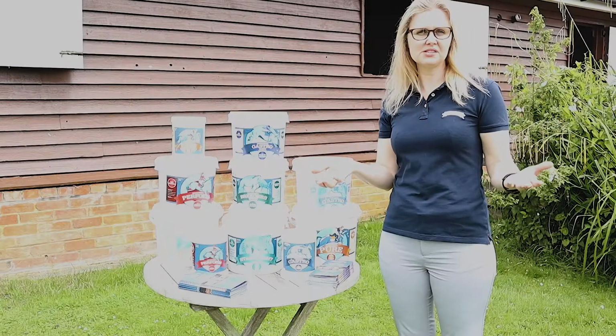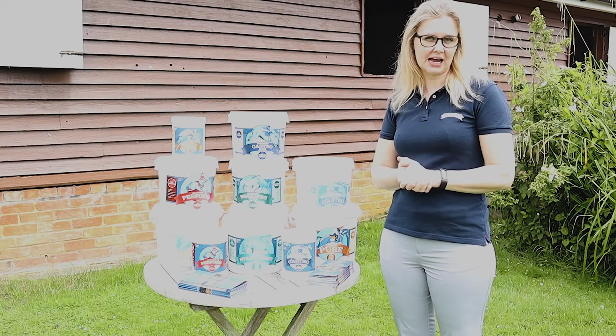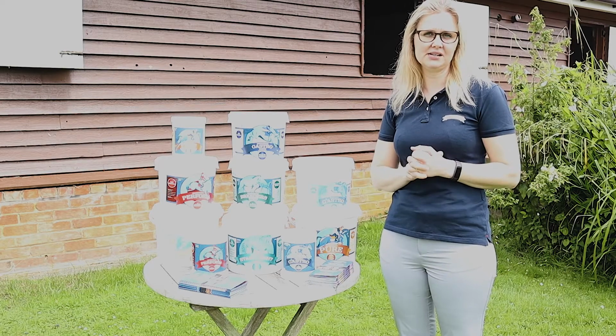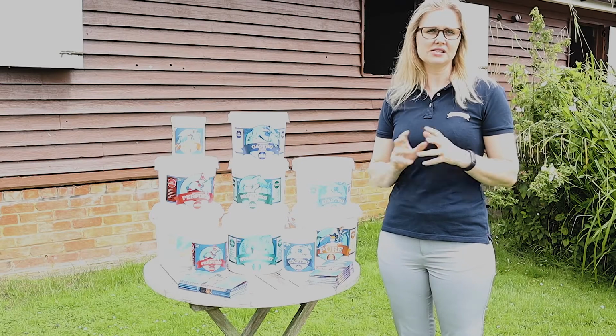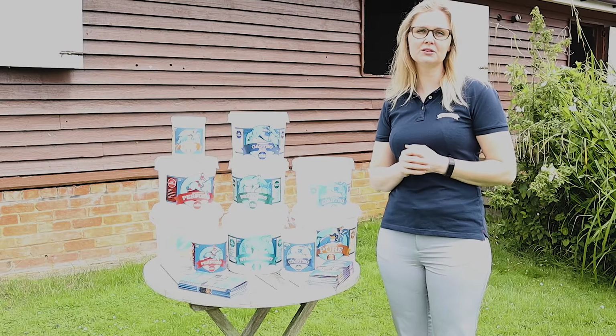Our last 2 supplements discussed are Breeder's Blend and Start Right. Breeder's Blend is formulated for stallions, mares and foals at foot, and Start Right is specially formulated for weanlings and young horses, supporting skeletal development, digestive health and the immune system of young stock up to 3 years old.